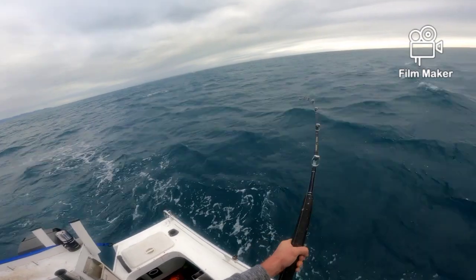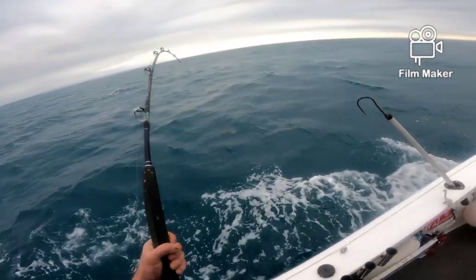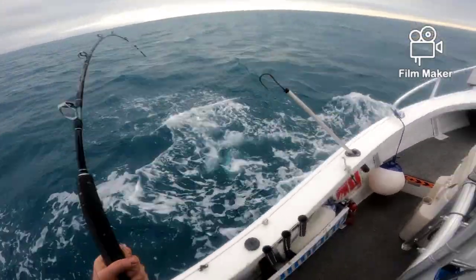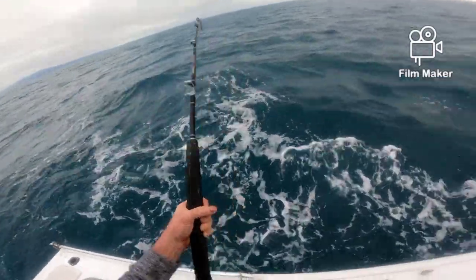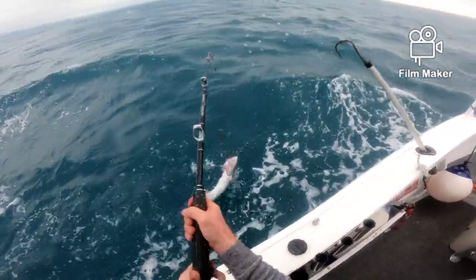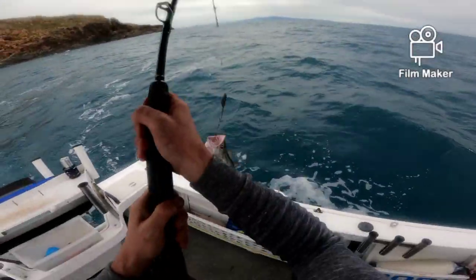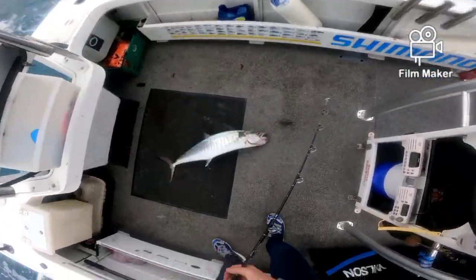Feels like a spotty. Nice. Is he? Looks like a shark mackerel. Ah, little spanny. Little one better than none.